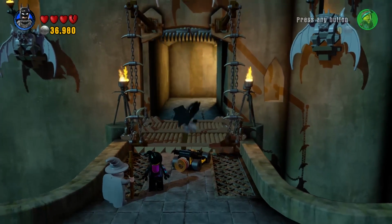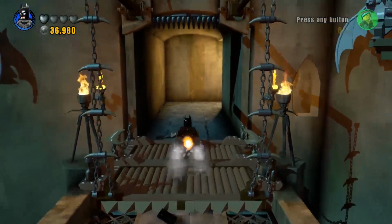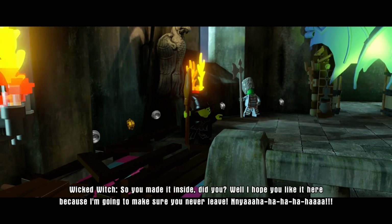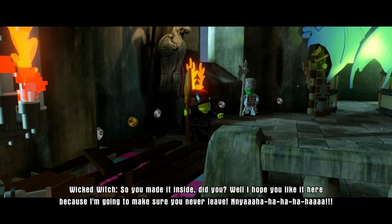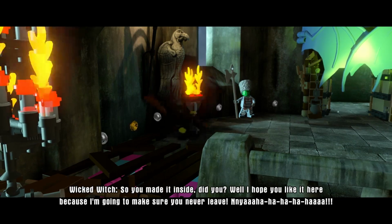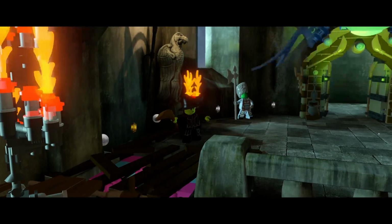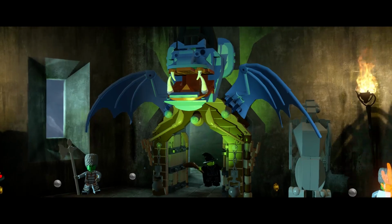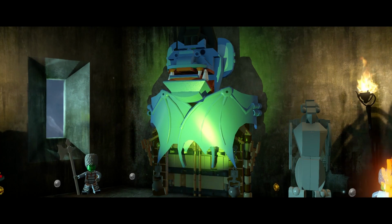Should I bring the Batmobile in? I think we should. Let's go, boys and girls. In we go. So you made it inside, did you? Well, I hope you like it here, because I'm gonna make sure you never leave! Oh boy. She's gonna put us in a cage with raisins? I don't know how I feel about that. That's a giant blue monkey door. I need one of those for my room.